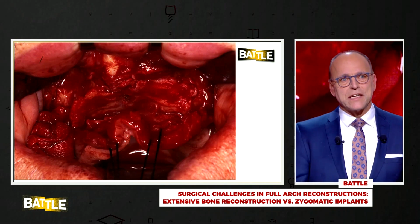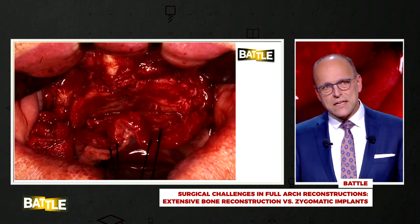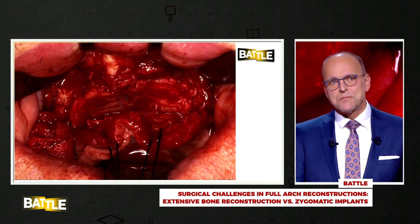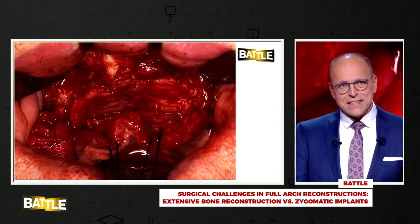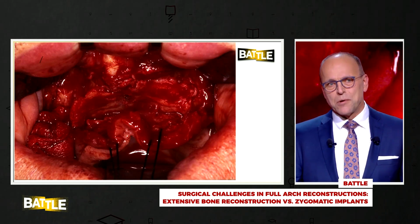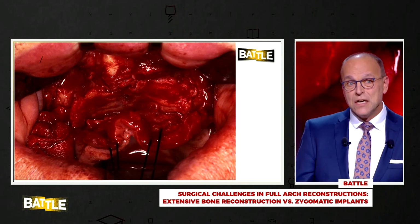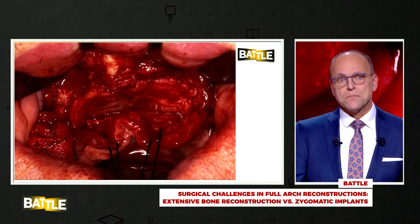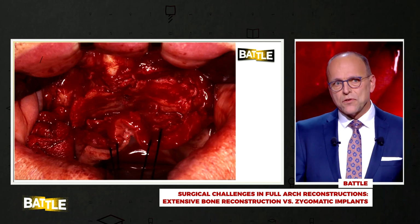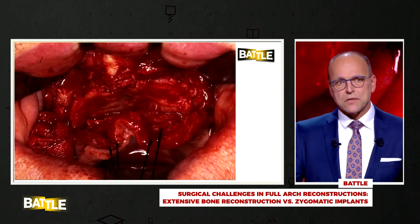So let me show you a case. You see here a severely resorbed maxilla. You can already see the cartilage of the nasal septum, so the premaxilla is completely gone, and all that's left are little tiny remnants of the palatal bones on both sides of the jaw. So if we want to restore the alveolar ridge, we need huge volumes of bone. And large volume bone grafts cannot be procured from the intraoral site. We have to go to extraoral sites.